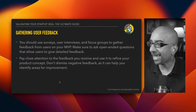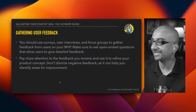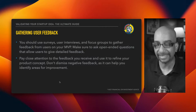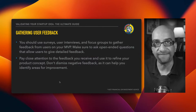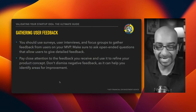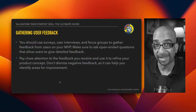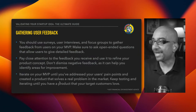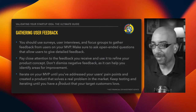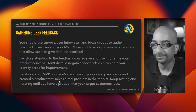Pay close attention to feedback you receive and use it to refine your product concept. Don't dismiss negative feedback, as it can help you identify areas for improvement. Yes, in fact, I always look for negative feedback because positive feedback is good. Yes, it reinforces our idea, but validation actually comes from negative feedback rather than positive feedback. Iterate on your MVP until you've addressed your users' pain points and created a product that solves a real problem in the market. Keep testing and iterating until you have a product that your target customers love, right?